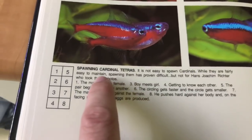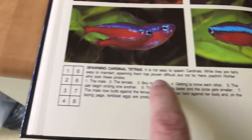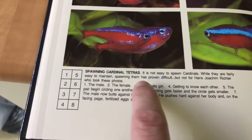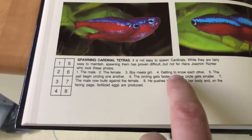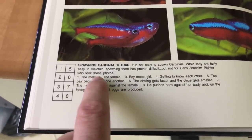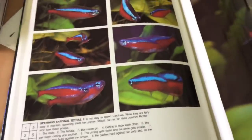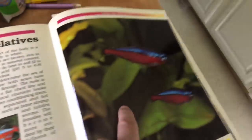And here's a little side note to it. It's not easy breeding spawn cardinals. While they are fairly easy to maintain, spawning them has been proven difficult, but not for Hans. He's the man who took these pictures. And it shows a little bit. So, there you go. I do want to do this.